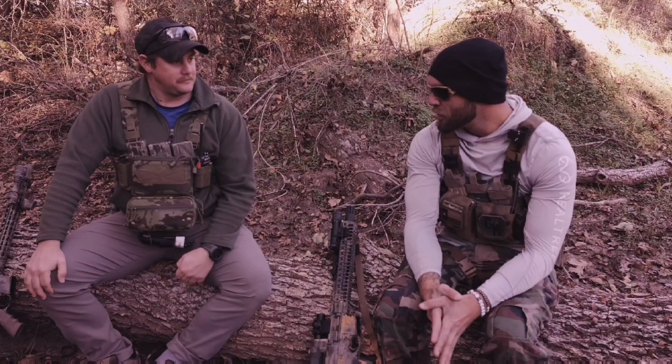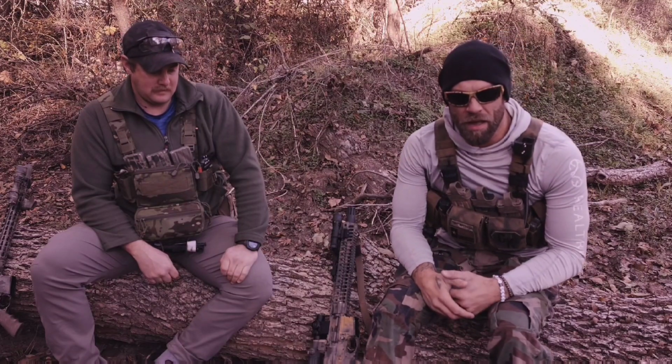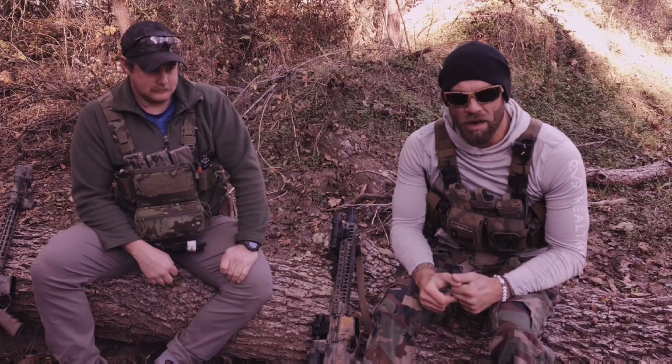Right, real maneuverable. Yeah. So one thing that I've started doing lately is, I used to be really bad about trying to load out every piece of kit that I had, like ready to go.